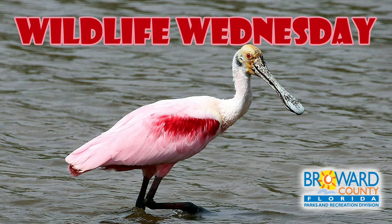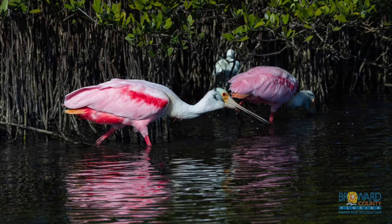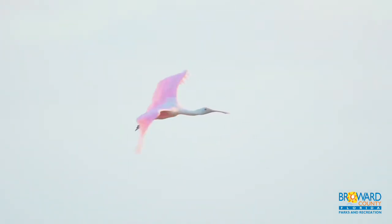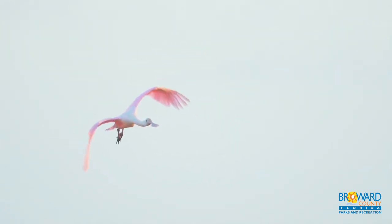Wildlife Wednesday. Roseate Spoonbill. The Roseate Spoonbill, also known as the Pink Curlew, can be identified by its pink body, spatulate bill, bare greenish head, and orange tail. Immature spoonbills have light pink wings and backs that turn darker with age as a result of the carotenoid-rich diet due to eating shrimp.